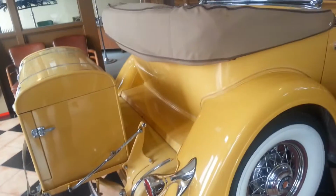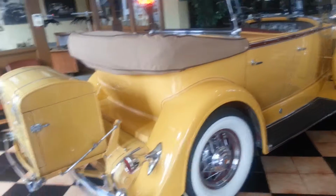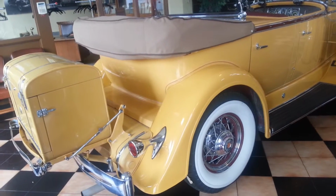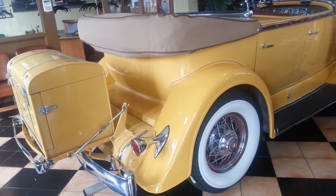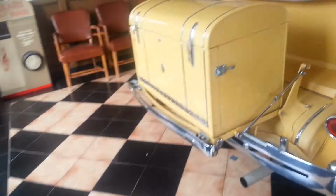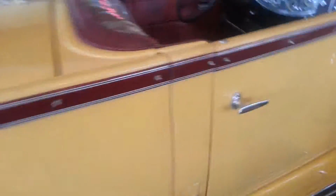This one is an interesting automobile. This color is very unusual, and this car is original. This car has not been restored. This is as is, where is. It's got dual mounts, and this little travel luggage, an extra trunk. That's where the term came from, what we call a trunk today.